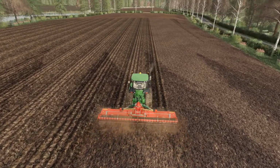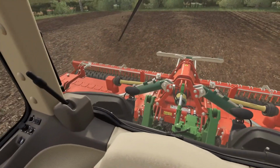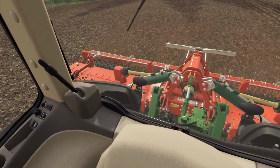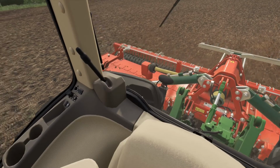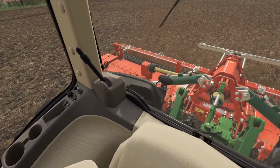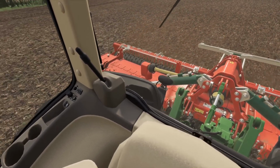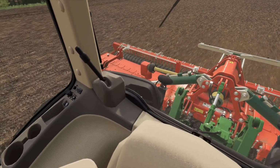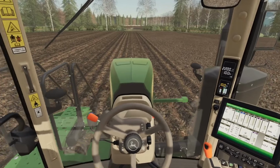Doesn't take long to get over a field with this. I do like using the GPS because that means we can pay more attention to what the machine is up to. Soon get across here.